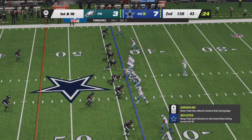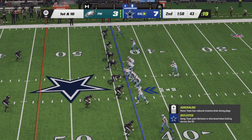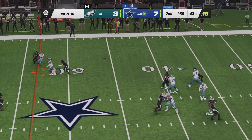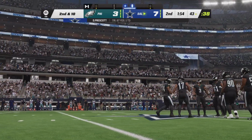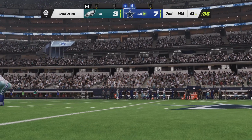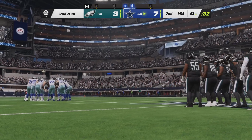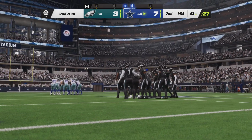Good starting position for the Cowboys here as they come up 1st and 10 at their own 43. Following the interception, here's Prescott. And that is incomplete. Oh, the coverage a little too good there, and it's second down. As this old brain remembers, when I see 5 wide receivers on the field as a defender, I know the ball's coming out high. They expected it and got there and popped it free.